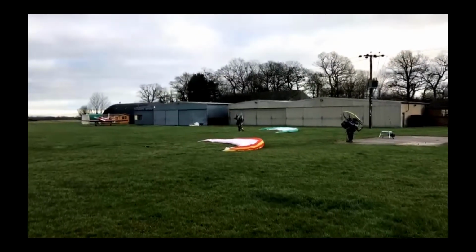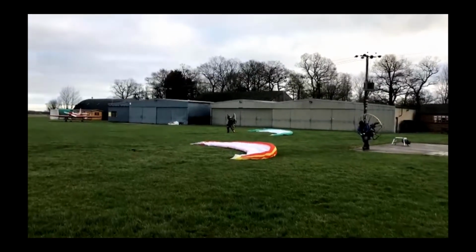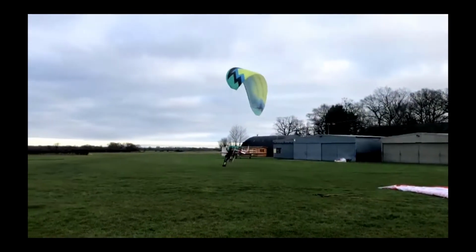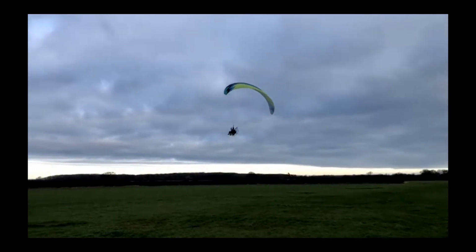Here's my launch on Lee's Dudek Nucleon XX 24-meter wing. I was a bit nervous on launch, but I think it went pretty much okay. I should have taxied it at slightly lower power, as you notice it hung back a bit, and then I put too much power on, so it kind of surged a little bit, but it was all good in the end.